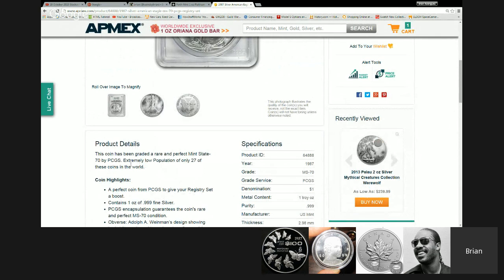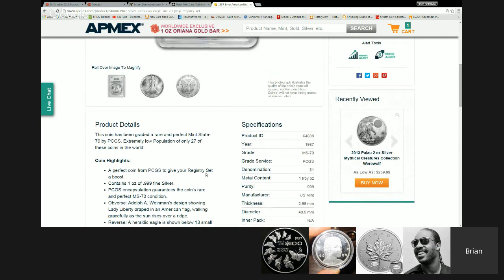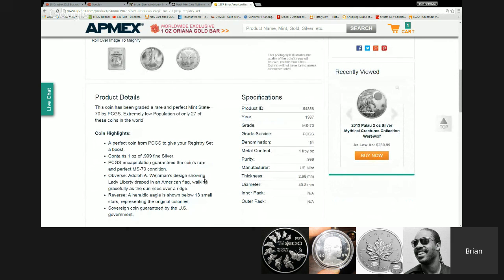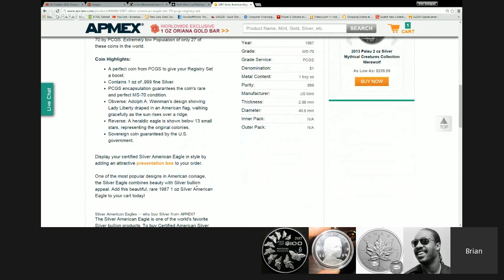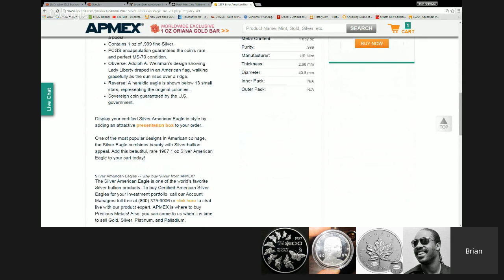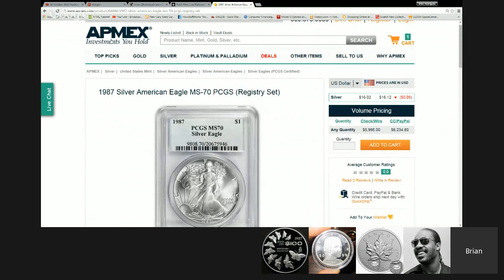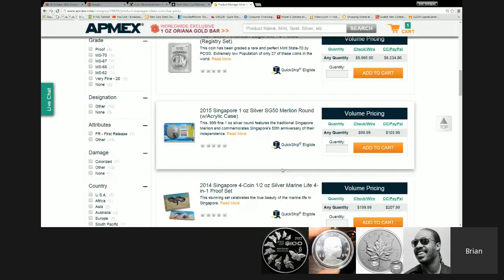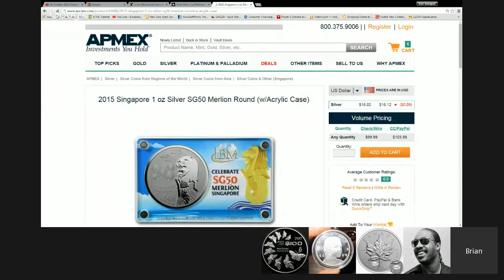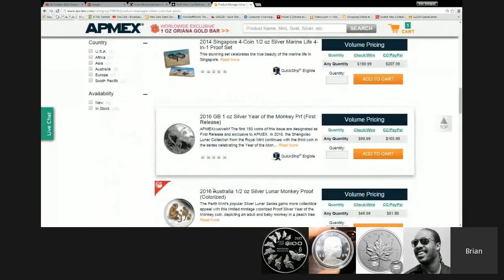Oh wait, an extremely low population of 27 coins in the world. And notice they use the word population, not mintage. So the word population has a different meaning. I love it. That's so sad. It will come in a presentation box. Does it have any customer ratings? No customer ratings yet. Okay, if there's only 27, they probably only have one at APMEX. I wonder if anyone will ever buy that for that price, or will it just sit at APMEX forever? No, that's gonna stay at APMEX for all of its life. You're probably right.